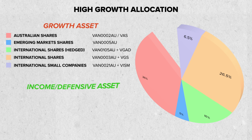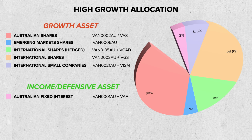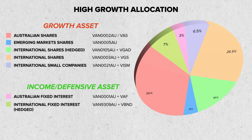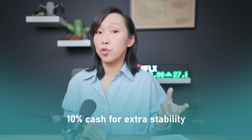The 10% defensive allocation includes 3% in Australian fixed interest, VAN0001AU, plus VAF, and 7% international fixed interest hedged, VAN0009AU, plus VBND. The other three diversified options use the same building blocks, except the conservative ETF also includes 10% cash for extra stability. The new Vanguard Diversified Income ETF, VDIF, takes a different approach.